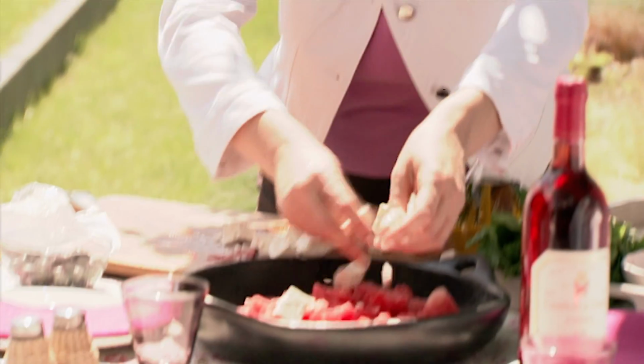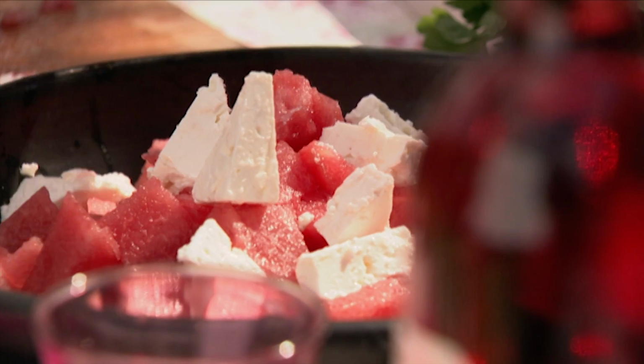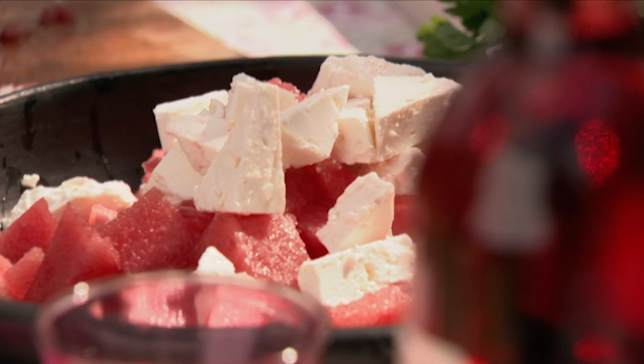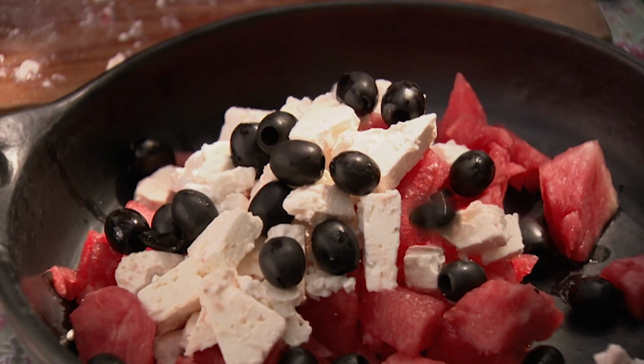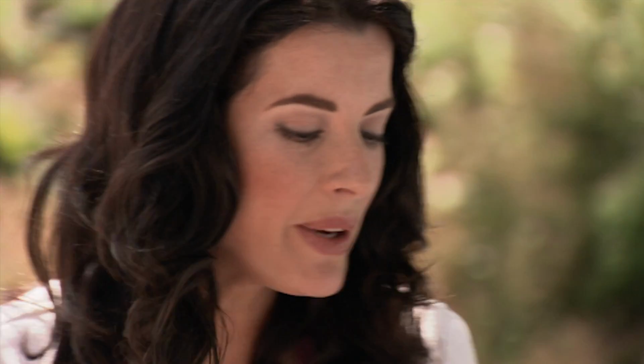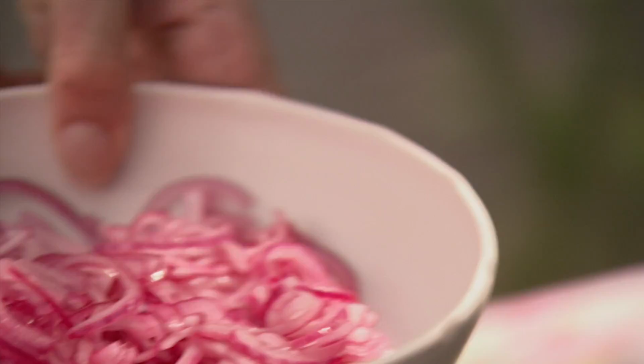We'll just tumble this on top. Fabulous. And then some black olives, pitted, about 100 grams here. Beautiful. And now my glowingly puce red onions.